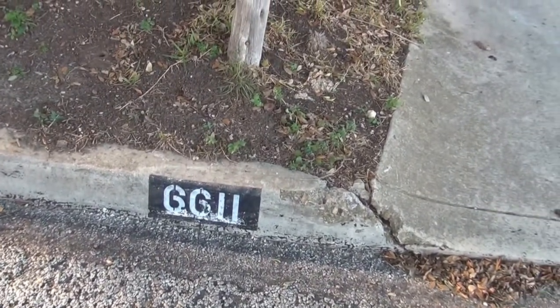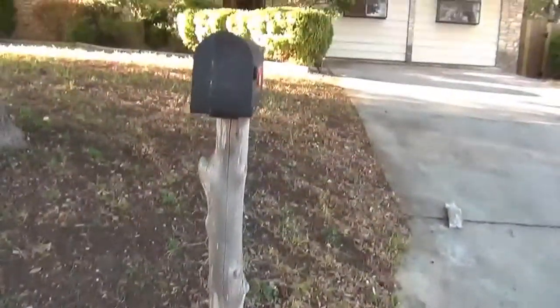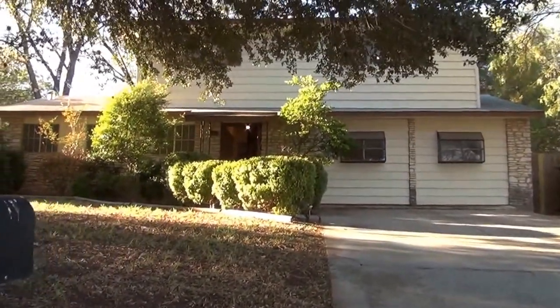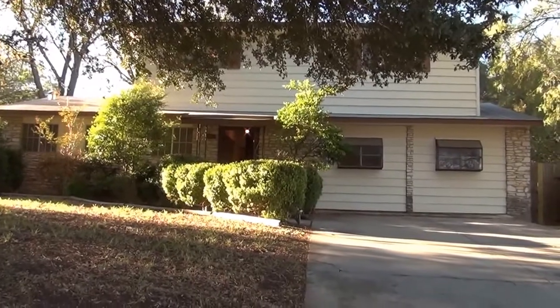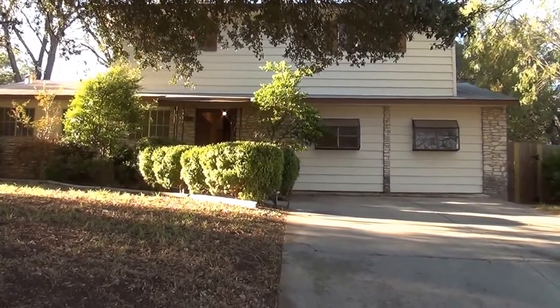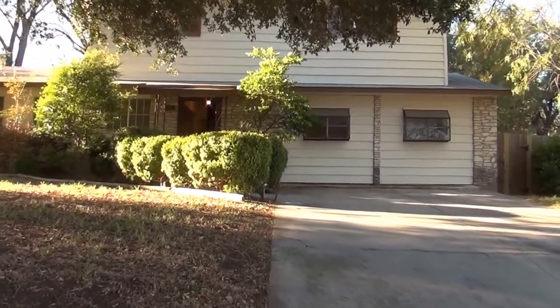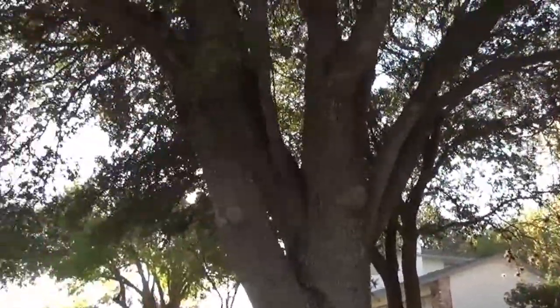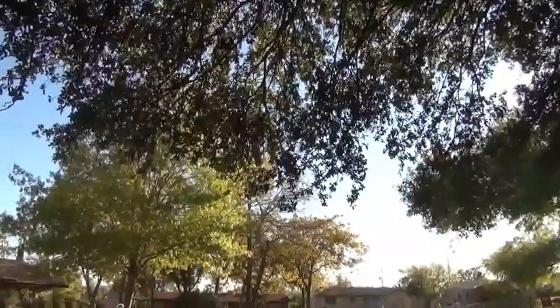This is the property at 6611 Presley Drive. This is approximate square footage 1920. It's a 3-bedroom, 2.5 bath. This was built in 1965. This property is managed by Liberty Management.